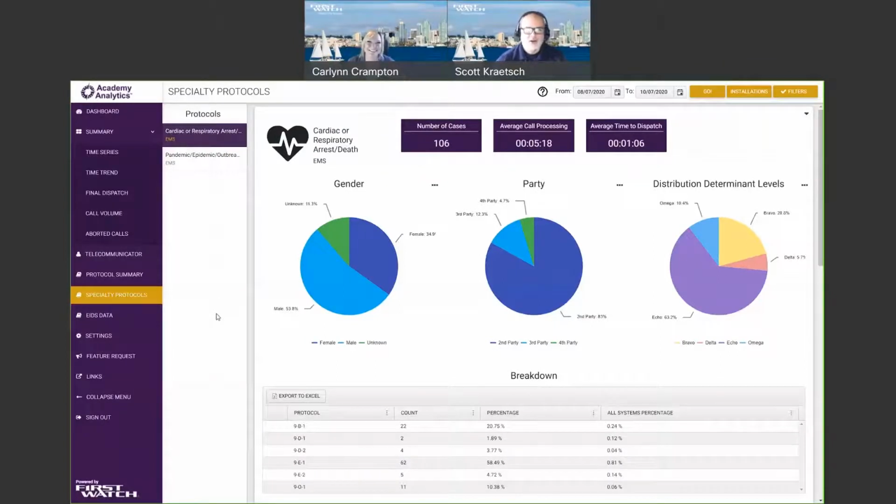Hi, Scott and Carlin here. Today we're going to be going over the Specialty Protocols tab in Academy Analytics. The specialty protocols are broken down into two separate protocols that we deep dive to get more information on. The first one is cardiac or respiratory arrest, also known as CARD 9.